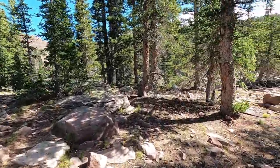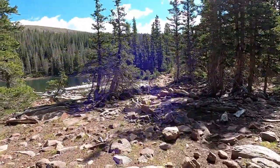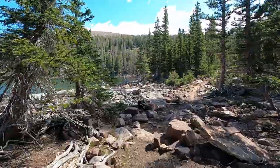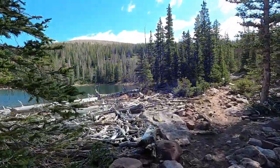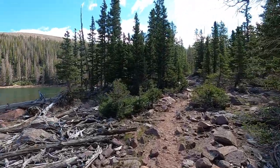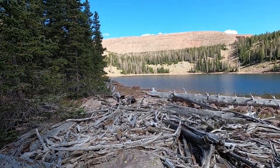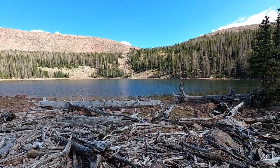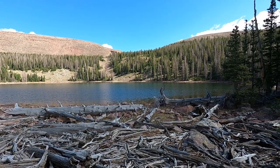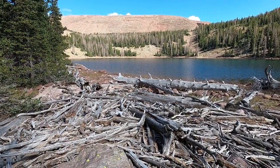So welcome to Fourth Chain Lake. I didn't record most of the hike up here because, quite honestly, it was a pretty rough, rocky path and I wanted to have my hands free. But there is Fourth Chain Lake, and this gap right up here, I believe that is Robert's Pass up there.